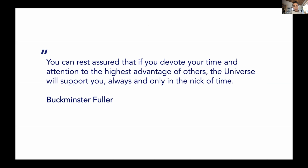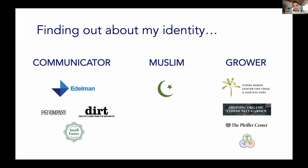And I'll just read it out. Bucky Fuller is just amazing if you're not familiar with his work. "You can rest assured that if you devote your time and attention to the highest advantage of others, the universe will support you always and only in the nick of time." And this has never been more true in any other work that I've done than in what I'm about to talk to you about.